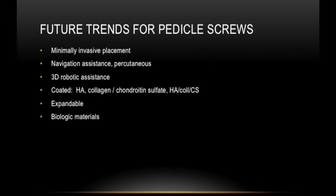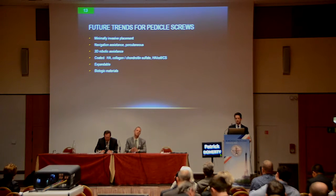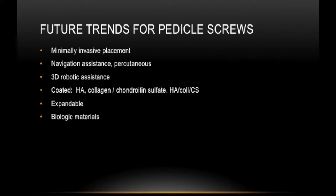What are the future trends for pedicle screws? Minimally invasive, I think, is here, obviously. Navigation assistance, percutaneous placement, all here, but need to be developed and need to continue to prove that they are as good or perhaps better than open techniques. 3D robotic assistance, we heard this morning from Dr. Dubois, as well as we'll hear later in the week. I believe on Saturday there's a talk on 3D robotic assistance. Coated screws, hydroxyapatite, collagen, and chondroitin sulfate are all three materials. What is their role? What's the role for expandable pedicle screws? And again, what are the role for biologic?